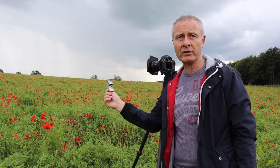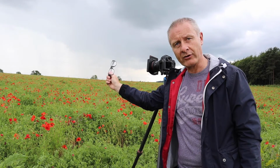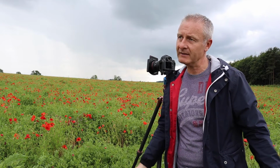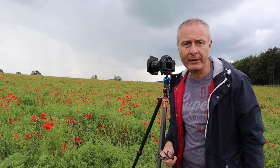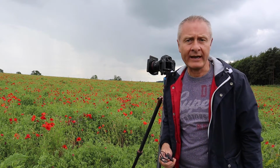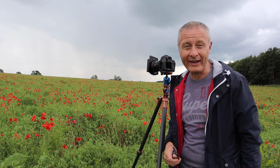My ideal shot would have been with some sun in the background, or a setting sun would have been lovely, but you know, can't have everything. At least I found a poppy field. So yeah, this will probably be my last shot, and then I'm going to head into the woods so I don't get wet.